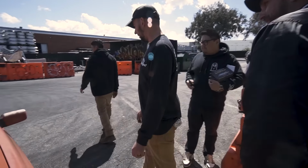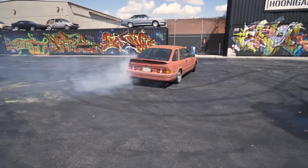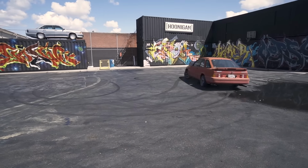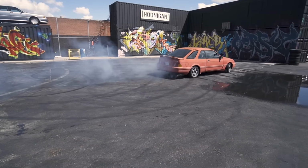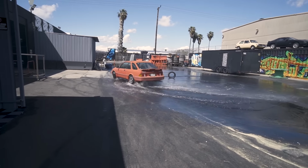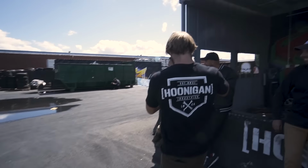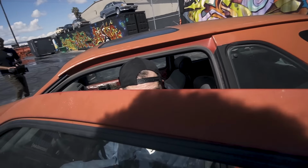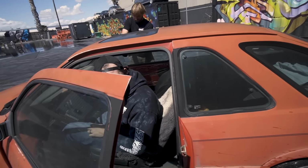Probably gonna arc on the hood, but whatever. Go the other way. I hear a little bit of marbles on the bottom end. Is it knocking? Sounded a little like rod knocking. Oh no, that was the open dip clanking. Oh. No, inside it sounded completely mechanical. Nice. Yeah, yeah.